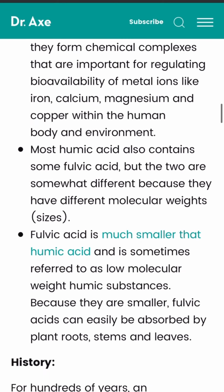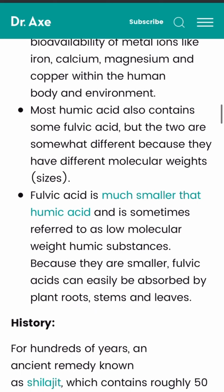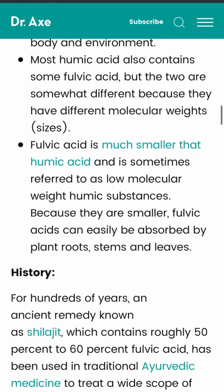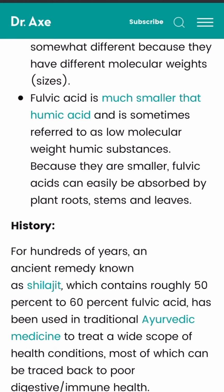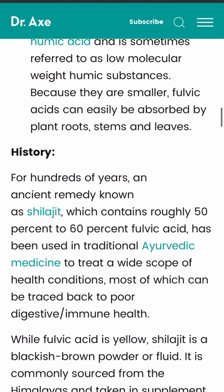Most humic acid also contains some fulvic acid, but the two are somewhat different because they have different molecular weights, or sizes. Fulvic acid is much smaller than humic acid, and is sometimes referred to as low molecular weight humic substances. Because they are smaller, fulvic acids can easily be absorbed by plant roots, stems and leaves.